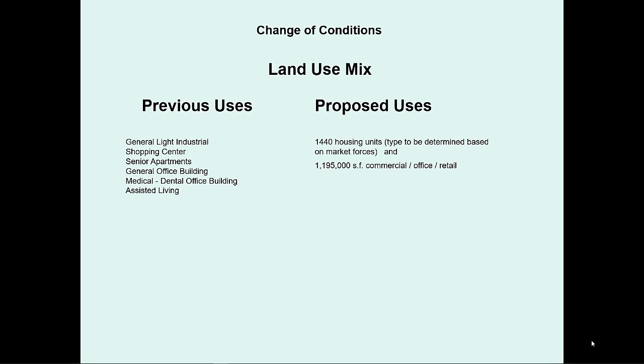1,440 housing units. The types of those units will be determined based on market forces and will be developed in keeping with Greenstone's normal way of doing business. On the Kaiser property, they are proposing 1,195,000 square feet of development. This could be a mix of commercial, office, and retail. Again, the mixed-use zoning that's presently in place will allow any of those uses.